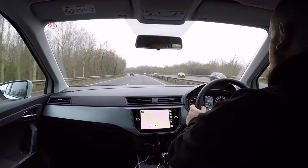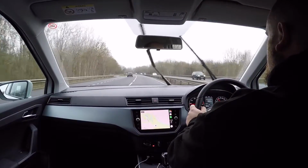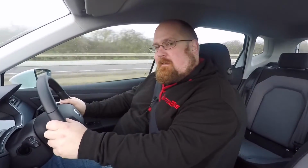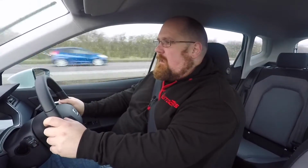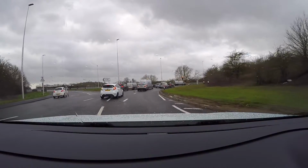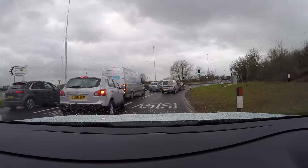So the Arona is the latest in a wave of small SUVs coming over to the UK, but it has gone against some established rivals. The Renault Kaptur has done very well in the UK, as has the Nissan Juke, but the Nissan Juke now feels very dated in this class. We've got the upmarket feeling Mazda CX-3 with that excellent infotainment system and plush interior. However, you do have to pay for it.